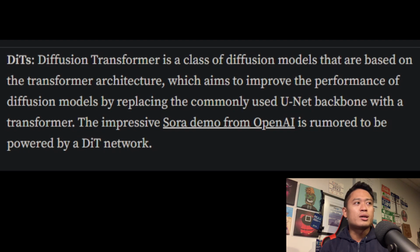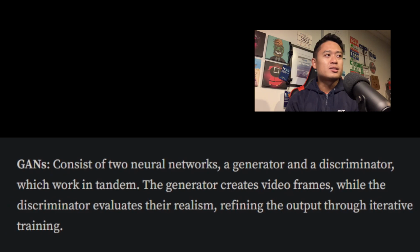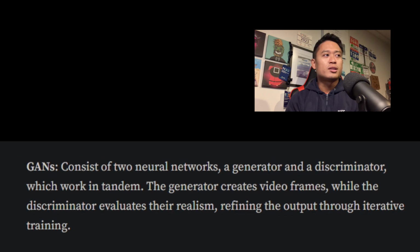The impressive Sora demo from OpenAI is rumored to be powered by a DiT network. GANs consist of two neural networks, a generator and a discriminator, which work in tandem. The generator creates video frames, while the discriminator evaluates their realism, refining the output through iterative training.